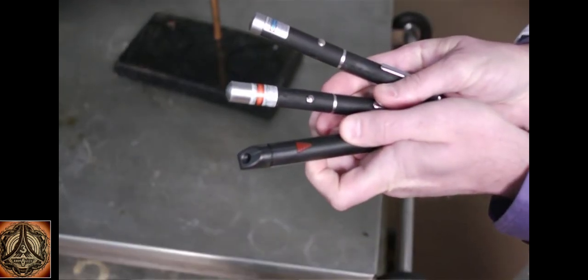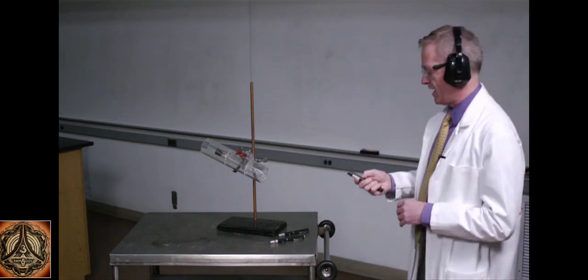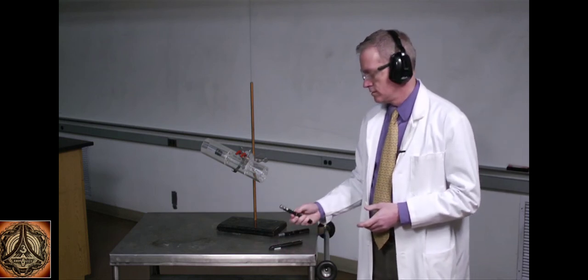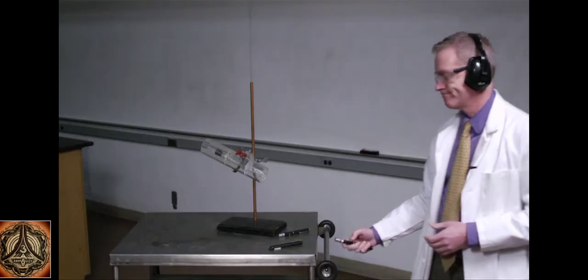As we'll see in some exercises in an early lecture, the energy of a photon, which is the fundamental unit of light, is determined by its wavelength. The red, green, and blue laser pointers emit wavelengths of 650, 532, and 405 nanometers, respectively. Let's see which, if any, of these wavelengths seems sufficient to break the chlorine-chlorine bond. Here's red shining into the gas mixture. Not much happening. Now, green. Nothing. Now let's try blue.